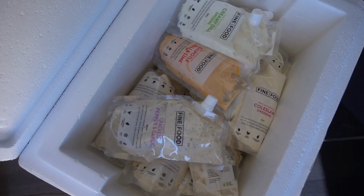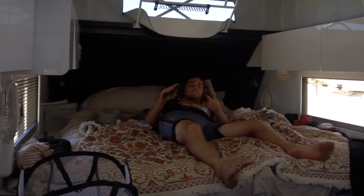Check this out. So much sauce. We're so keen to try all that. We'll let you know if we like the other flavors too.